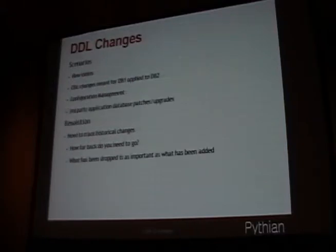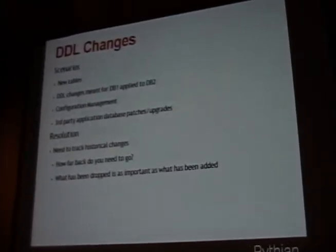On the DDL changes side, well, there's always somebody putting in a new table and not indexing it. Again, applying a change on a reporting database that's meant for production. Third-party application patches: you get some third party, you went in and did some nice index work, all this tuning, and then they come in and they upgrade their version and undo everything you did. Again, you need to track the historical changes. How far? As far as you can.